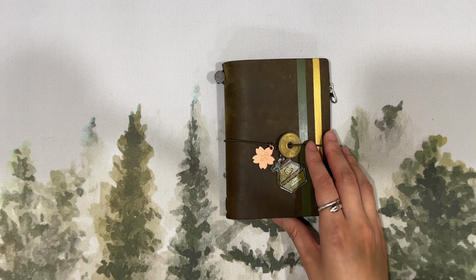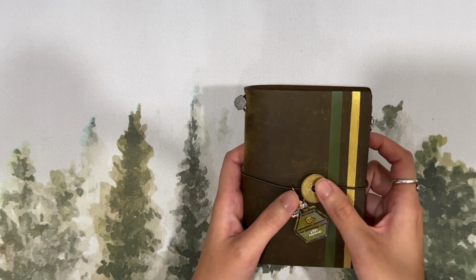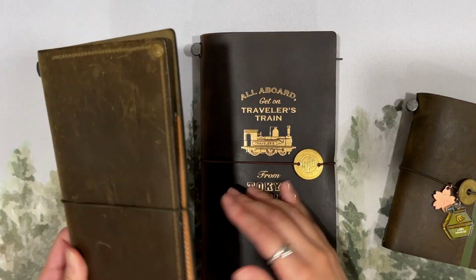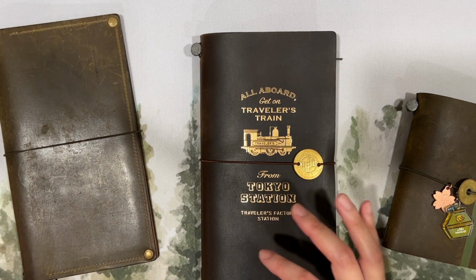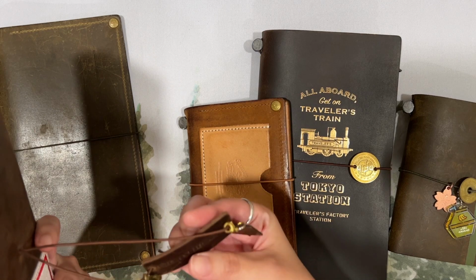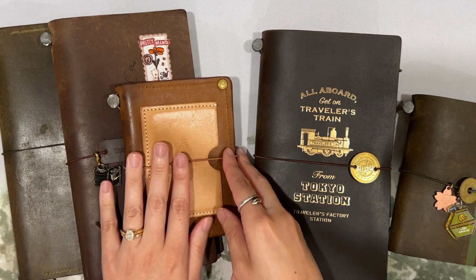So this is the last and final Traveler's Notebook in my collection that I have to share with you today. And then now I'm gonna do something fun and try to organize these in order of purchase. So let's try and do that. So the olive one is my first. And then this was in 2019. So it's actually ahead of a lot of these. This, I think, was June 2019. So this was my second traveler's notebook. And then technically this was my third.